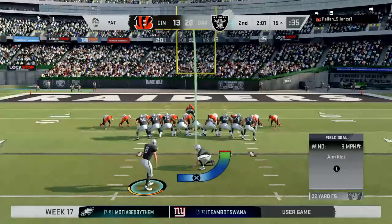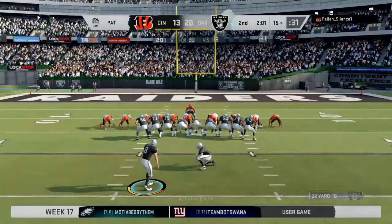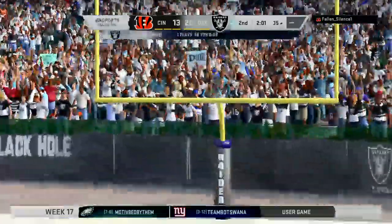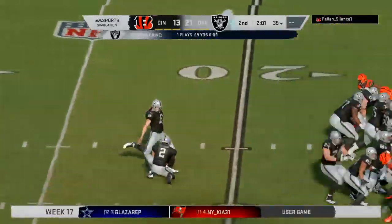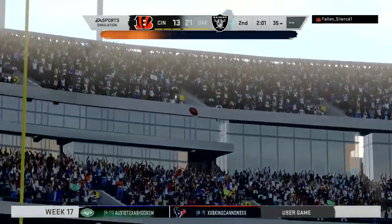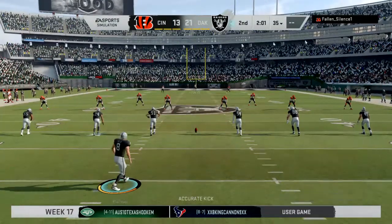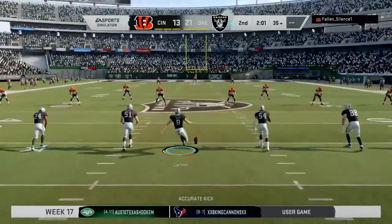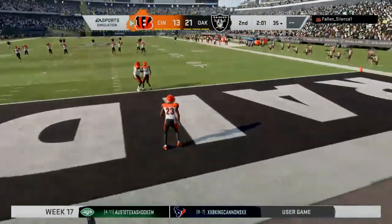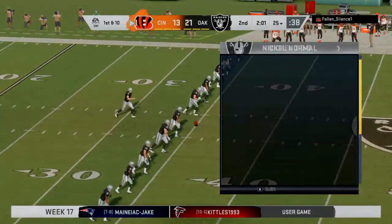Carlson on for the PAT. And with that, the lead is up to 8. Following the touchdown, ready to kick it away is Carlson. And this will be a touchback as that sails over the end line.